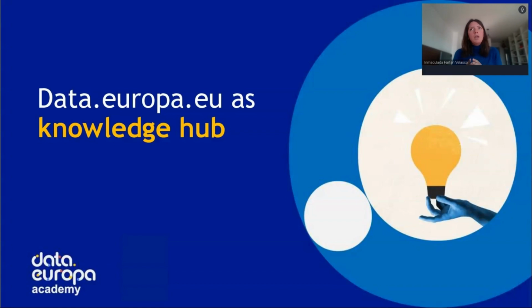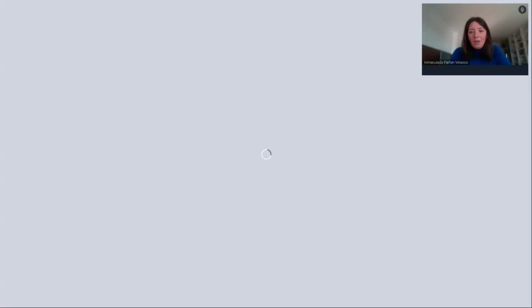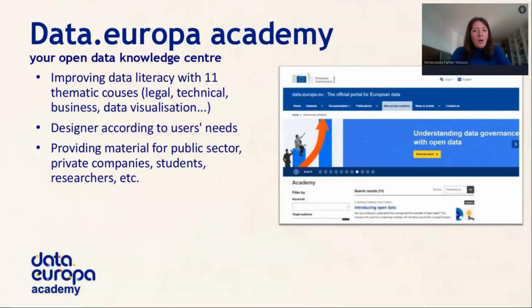This is something we invest a lot of time in on data.europa.eu, trying to be a knowledge hub for everyone. In a way, what we could say is that we are trying to have a 360 view of all open data services and to develop services according to the needs of our users. One of them, and this is why we organize this event, is the Data Europa Academy.